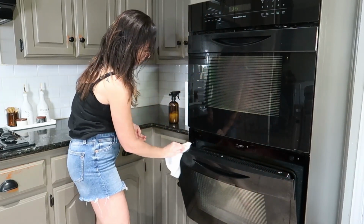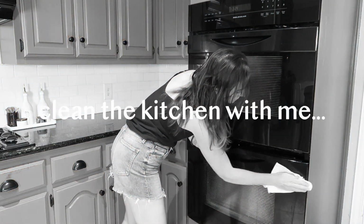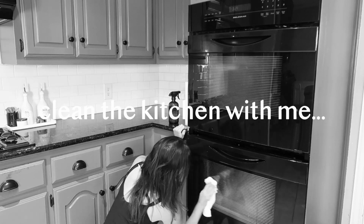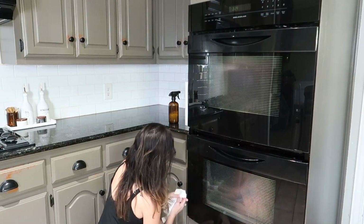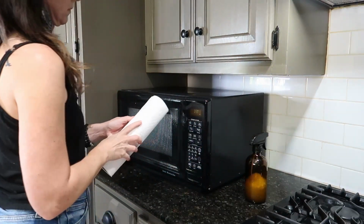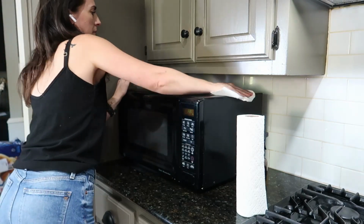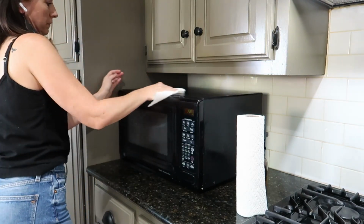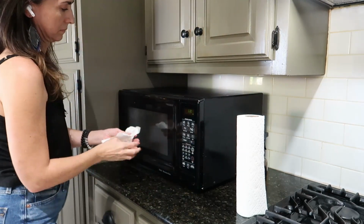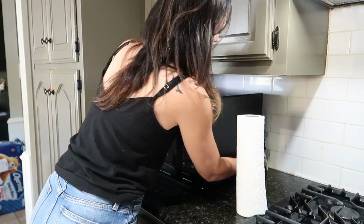On this day, it was a Tuesday. I know that because I clean my kitchen on Tuesdays. I do a little bit of a deeper clean. I don't clean the inside of the oven and the inside of the refrigerator and all of that sort of deep clean stuff. But I do clean the stovetop, as you saw me do. I clean the inside of the microwave, make sure all of the counters are wiped down, and just all the surfaces are cleaned and wiped down for the week.